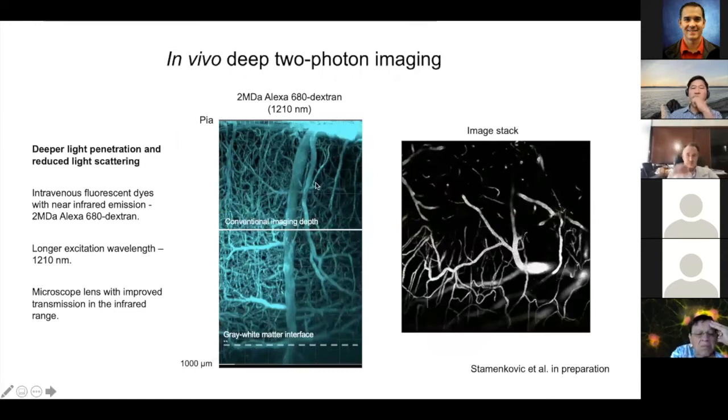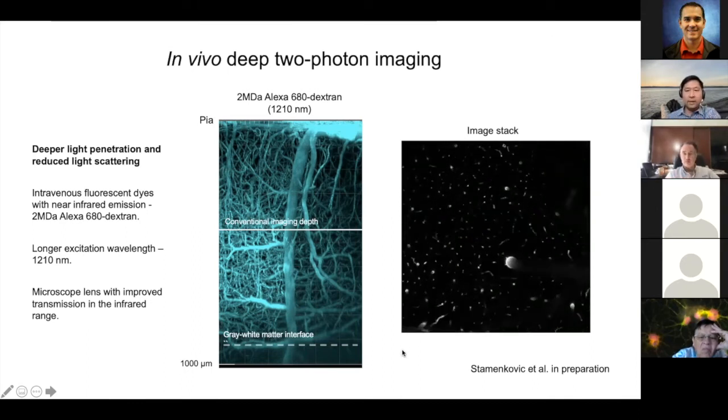So we had to use a different type of imaging. We call this deep two-photon imaging. This has been spearheaded by some other groups, and we kind of adopted their strategy. The idea being that we want to push deeper than conventional two-photon imaging using red-shifted intravenous dyes, longer wavelengths that don't scatter as much, and improved optical lenses to allow transmission in the infrared range. And effectively, what we've been able to do is double the imaging depth that we can achieve in both adult and aged mice. Here's an example of what this type of data looks like.